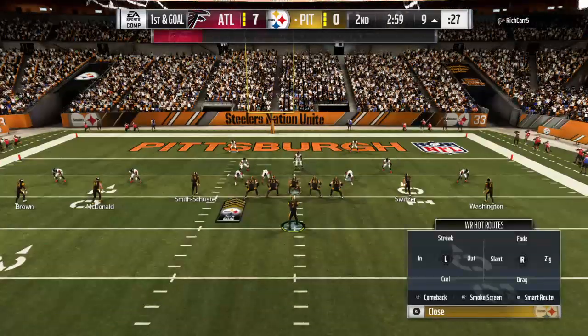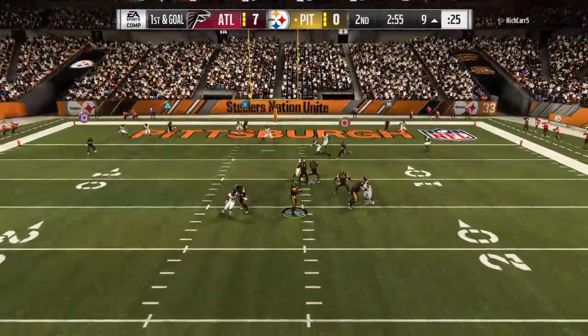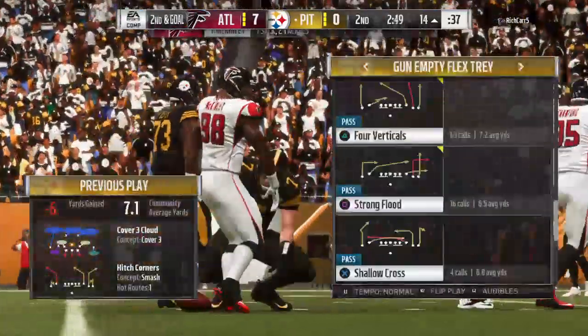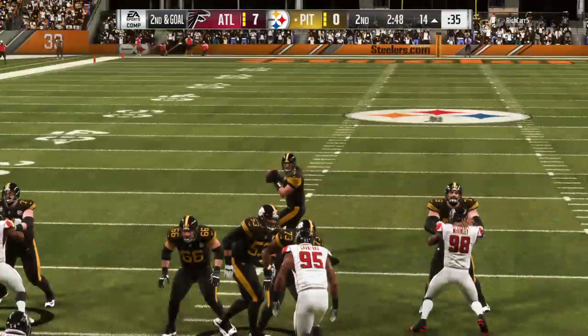But the truth of the matter is, that ball was not streaking towards him. Had a little arc on it. He's got to find a way to get his head around to make a play on the football. And he's going to be dropped back at the 15-yard line. Tech McKinley in there to sack him for a loss of 6.